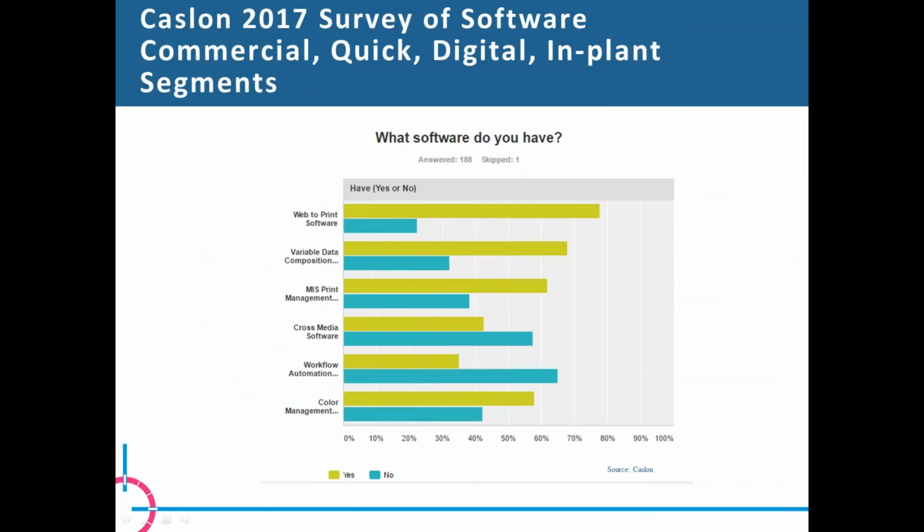Before we dive into talking to Chris, I'd like to share some of the information we're gathering at PODI and Caslon. Every year we survey the digital printing market, and this year we're surveying in North America. We've been asking some questions about software, and I thought it'd be a nice introduction to bring you up to speed on what we're seeing in the market today. We asked about 200 commercial printers, quick printers, and digital printers in plants about the software in their shops. You can see on the chart that web-to-print software is leading the way at almost 80% adoption. Variable data composition is second, with two-thirds of the folks having that. And you can see the rest. What's interesting in light of today's webinar is that workflow automation software has actually got the lowest adoption in the market today, and I think there are some opportunities around that, and we'll see that throughout the day.